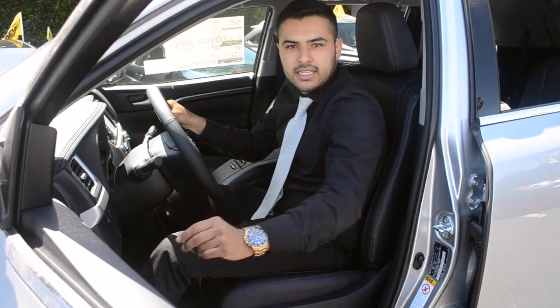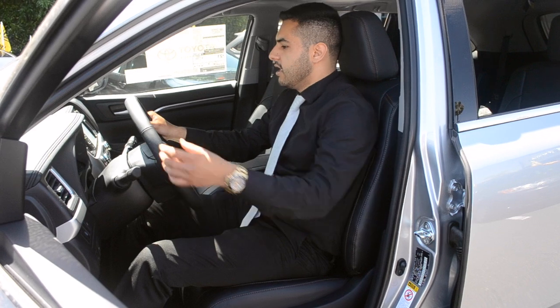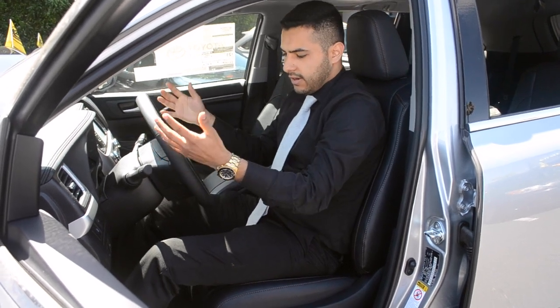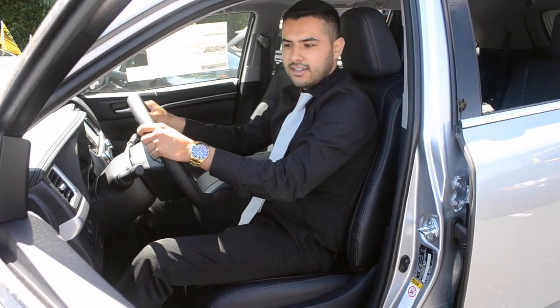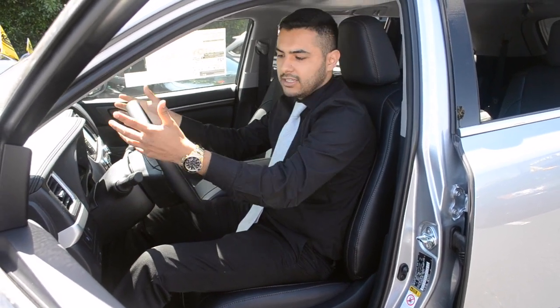You do have the memory seating on the doors as well, and you do have the lumbar support features. And like I mentioned, just very roomy. I'm a rather tall gentleman myself, and I'm very spacious in here. And all the easy control buttons here for the back, the trunk, everything you need is right here.